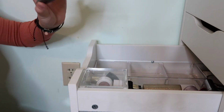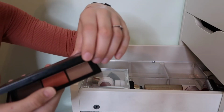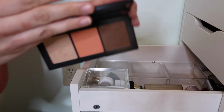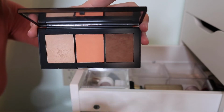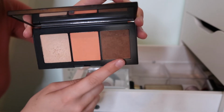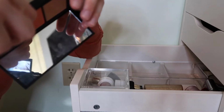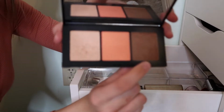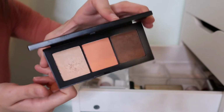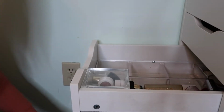Then I have this NARS Face Palette. This was a holiday or some kind of limited edition thing. It's Motu Tapu. It is just a trio, which I really like for travel because it has your bronzer, blush, highlight. This bronzer is a little bit deeper than Laguna, because I'm pretty sure this is Casino. That's the name of this bronzer, but I do enjoy this and I like to have it on hand for travel purposes, so I definitely will be keeping it, and the packaging is really pretty.